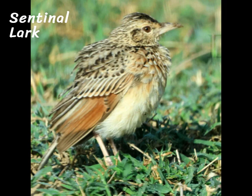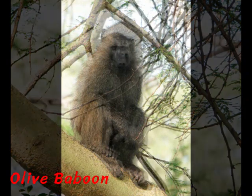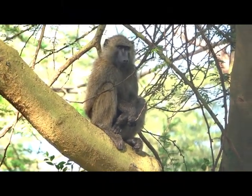A sentinel lark was the first one which actually posed for a photo. As we entered some light woodland, it was clear that we were being watched by a small troop of olive baboons. We watched them, and they watched us. It seemed only fair.